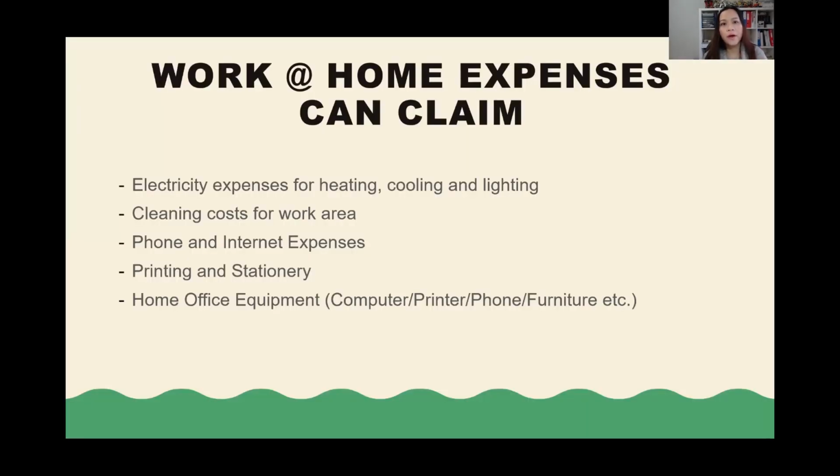Firstly, we have to know what kind of work from home expenses we can claim. So I list 5 items here. Firstly, we can claim electricity expenses for heating, cooling, and lighting. Secondly, we can claim work area cleaning costs. Thirdly, we can claim phone and internet expenses you spend at home for work. Fourthly, you can claim printing and stationery. Finally, you can claim home office equipment you purchased for work, like a computer, laptop, or printer, mobile, furniture, and furnishings.